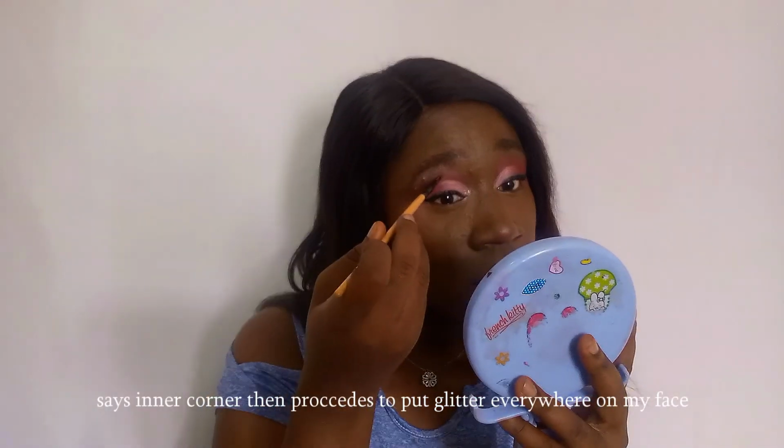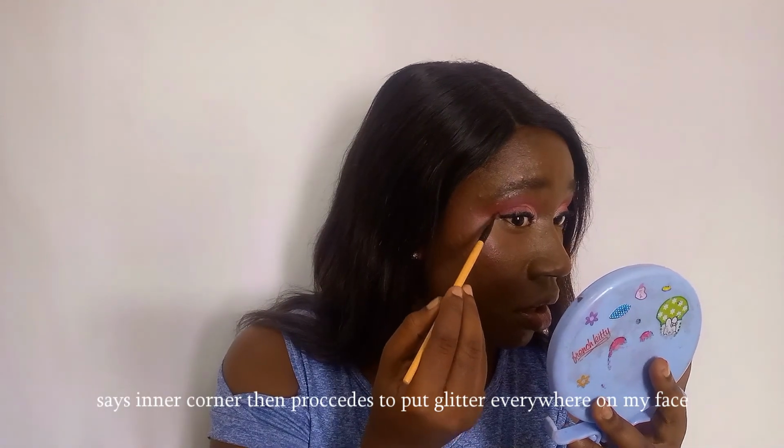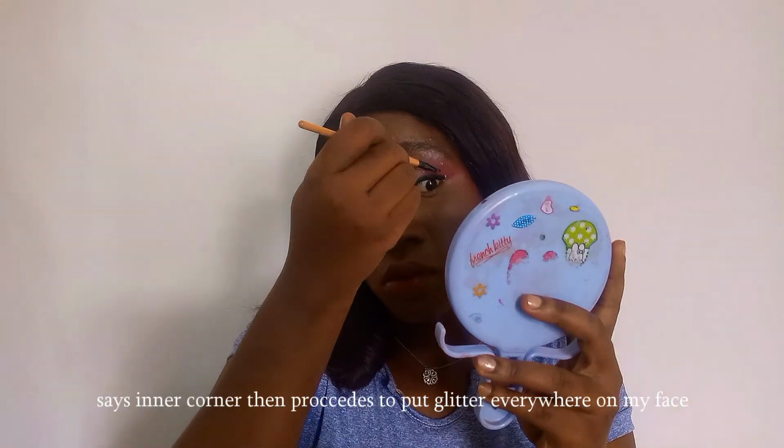So I wanted to use, it's a different palette, but this glitter shade here and just put it in my inner corners. So first, the highlighter that I used on my face. Now that I know it's highlighter, it makes so much more sense. I looked like I was reflecting light from under my eyes and I was confused until I checked the shade and it's not white, it's the legit highlighter.